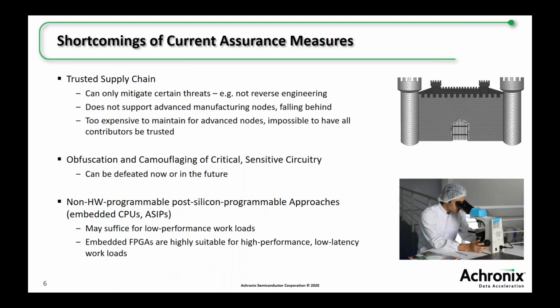There are certainly ways in which people currently protect their ASICs. You could set up a trusted supply chain. These exist, but they can only mitigate certain threats. For example, reverse engineering. Once one instance of that ASIC falls into the wrong hands, that is not something you can protect with a trusted supply chain.